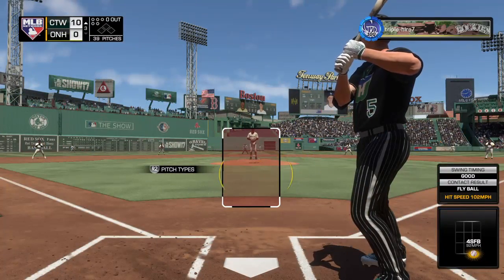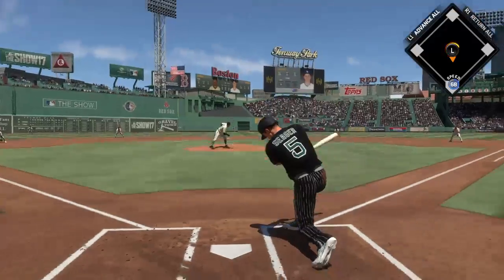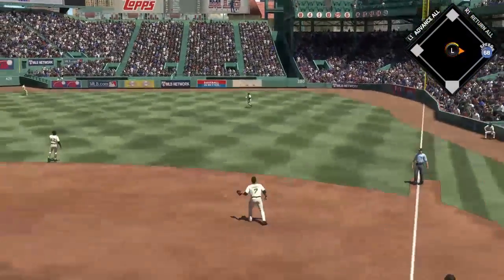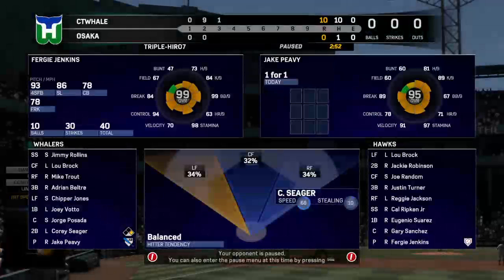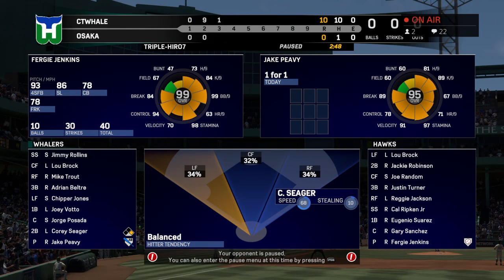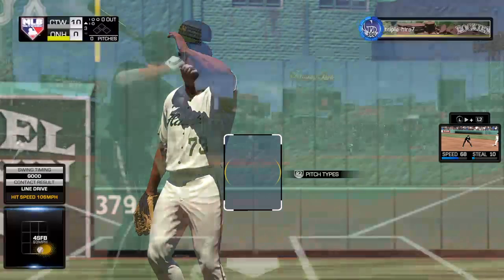Now in the box, Corey Seager. He singled and scored in his first appearance in this one. Into right field. That'll drop. It's another base hit. The pitcher, Jake Peavy, steps up to the plate in a sacrifice situation.